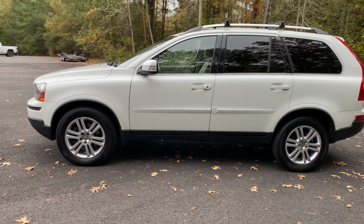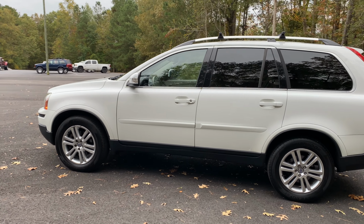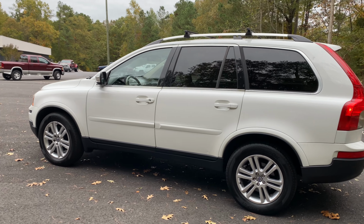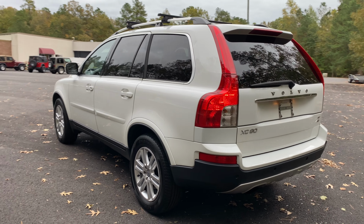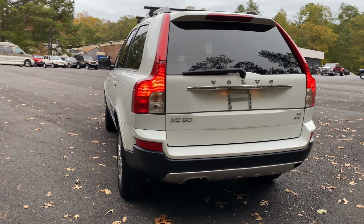Starting off with the exterior, you see this thing is absolutely as clean as they come. It is a 2010. Please expect very minor wear, but there's zero damage.